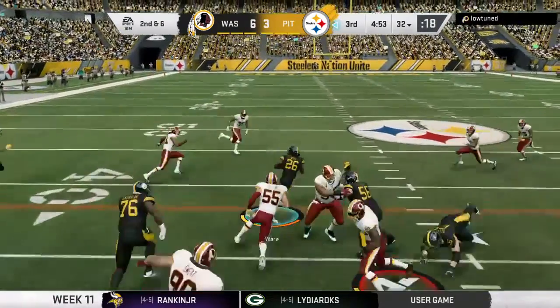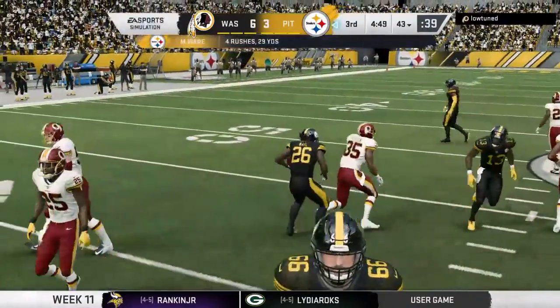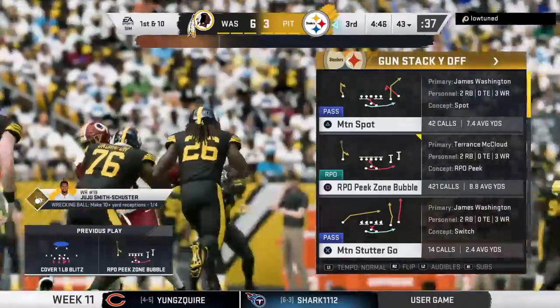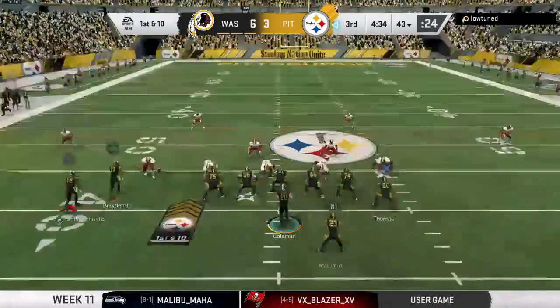From the gun, they run with Ware. And they get him down, but not before he takes it across the 40-yard line. A Steeler 1st down on the pickup of 11 yards. Let's go now. 60 outlaw.